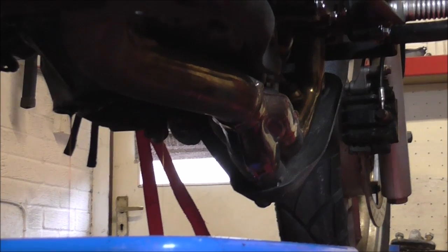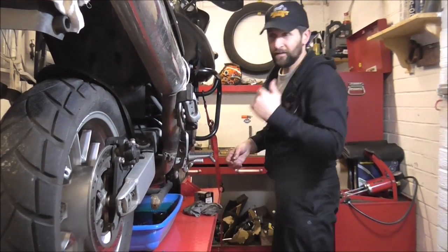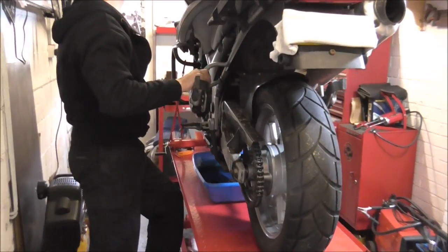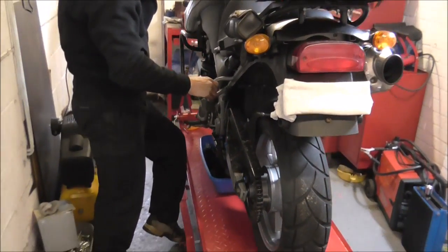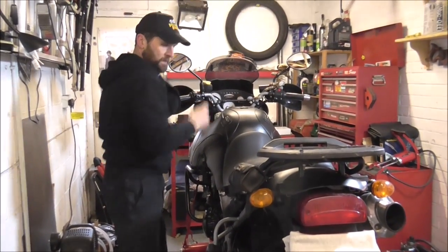Right, next job is to drop the bike down, and we're going to do the spark plugs and the air filter. So that's the seat off and the tank off, and loads of fun and games. So let's get stuck into that. Right, there we are. Okay, seat off.